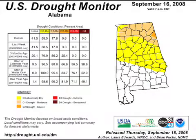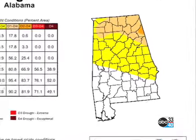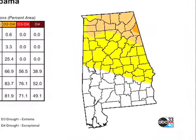And what a difference a year makes. Let's take a look at the U.S. drought monitor, and you can see that the worst we are in central Alabama is up there in Cherokee County, and we have severe drought, and that's only one county. So conditions are a lot better this year than they were last year. So just thought I'd bring you up to date on that one.